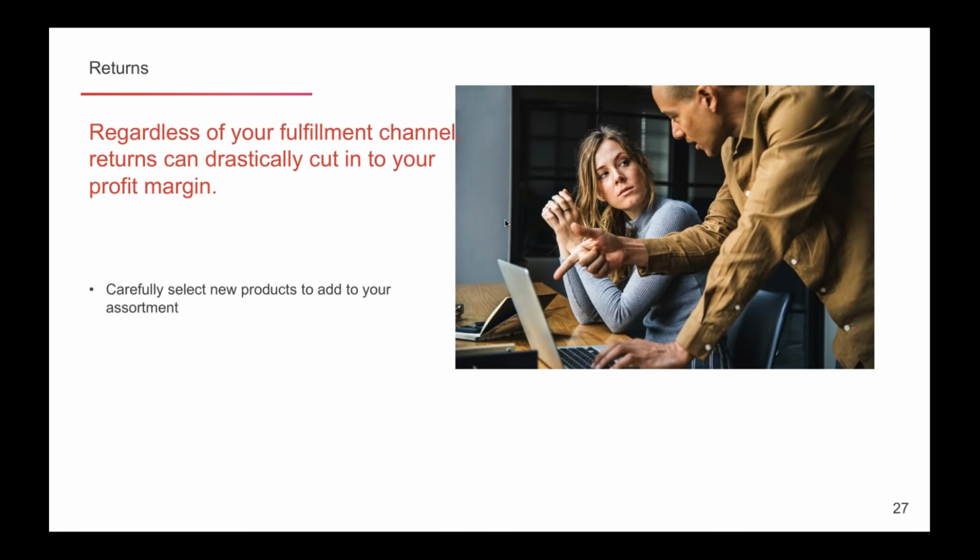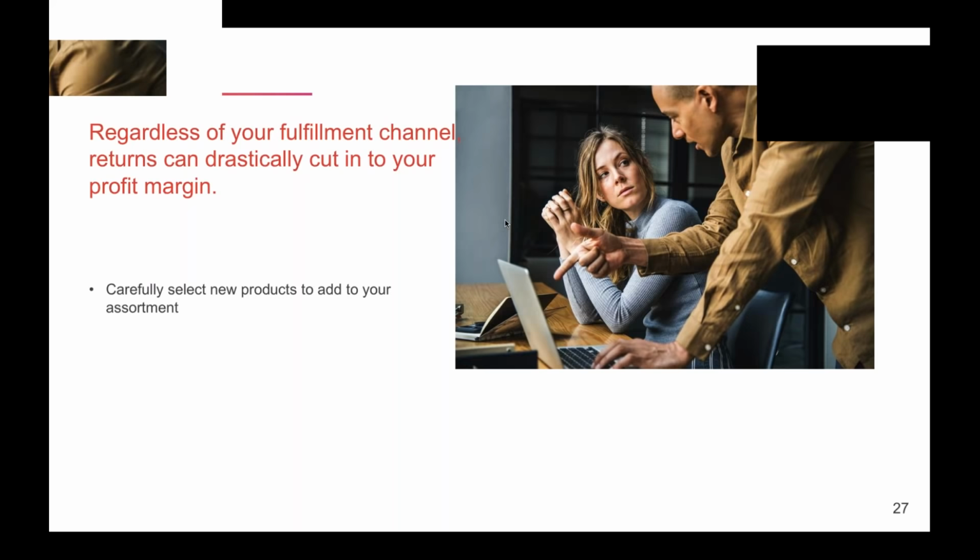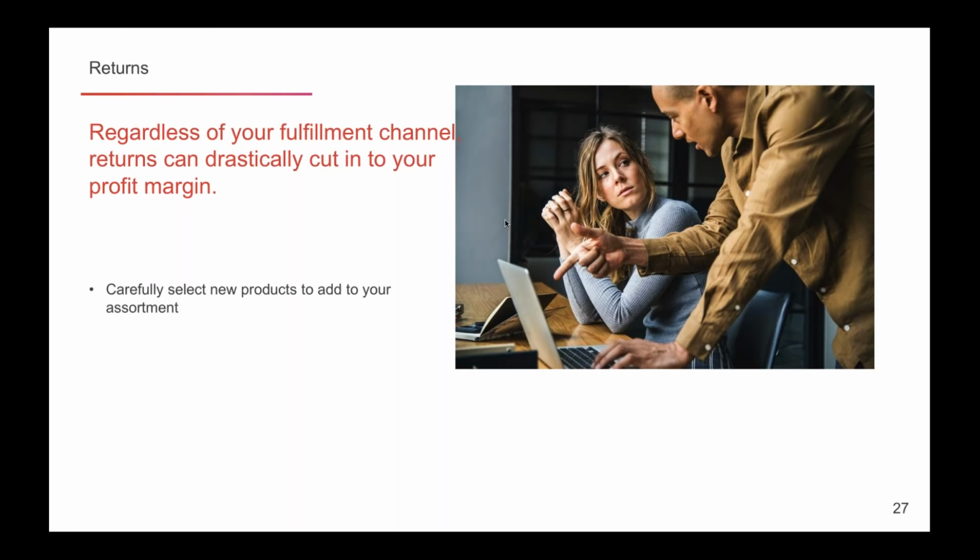So first thing really is to carefully select new products to add to your assortment. You want to make sure that if you are working with a supplier, that you have a good deal of confidence that those products are going to be accurately represented in what the customer is looking for, and also setting up terms of trade with your supplier.